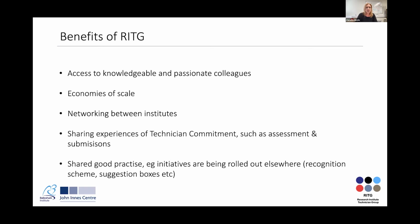So what are the benefits to us of working as a group? We have access to knowledgeable and passionate colleagues, and anybody who knows Clare knows that she is the most passionate person to talk about. I've never known anybody so enthusiastic about anything as she is about Technician Commitment. So it's really great to have that enthusiasm.